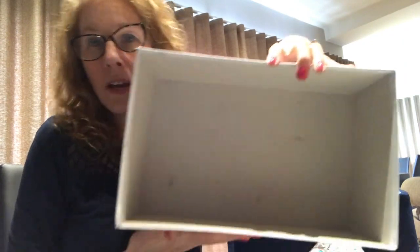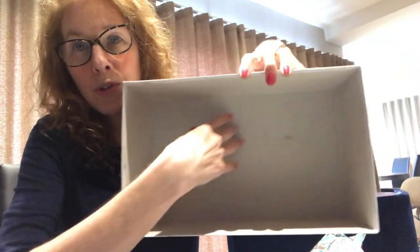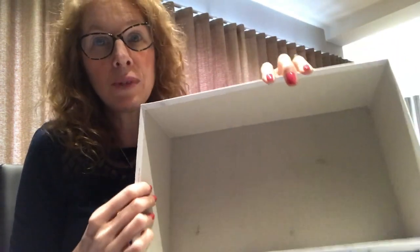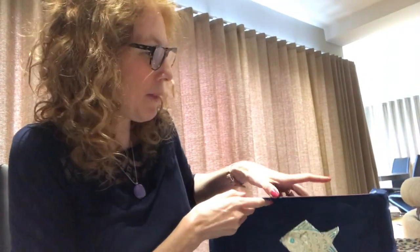So the first thing you need is a shoebox. Well, it doesn't have to be a shoebox, but a shoebox is a really good size. And you don't need the lid, just the bottom of the shoebox. And that's going to be your fish tank. Let's see what else you need first, then I'll show you how to make it.